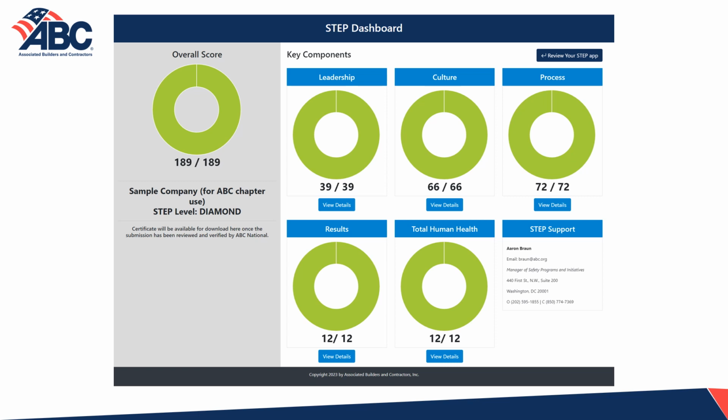The dashboard is accessible at any time using the unique password that was generated and emailed to you when the submission process first began. Don't worry if you don't know your password. The confirmation email you'll receive once your STEP status has been reviewed and verified by ABC National will contain that password, along with instructions on how to log back into this dashboard.